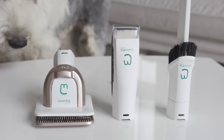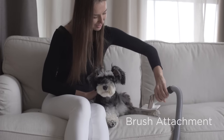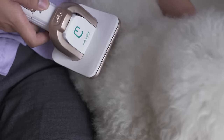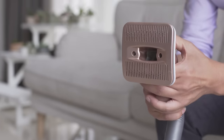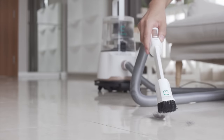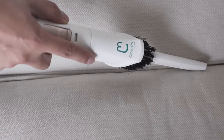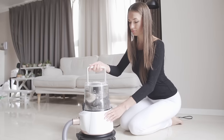Groompal is an all-in-one solution. It comes with three attachments. Besides the trimmer, the brush attachment helps reduce shedding and keeps your dog's hair and skin healthy. The crevice tool helps to clean hard-to-reach corners. It eliminates all mess. With a unique dust compressor and a large container, the maintenance becomes easy.